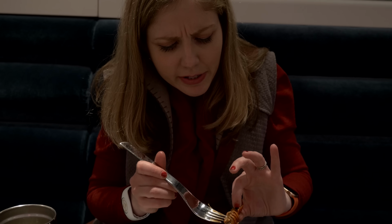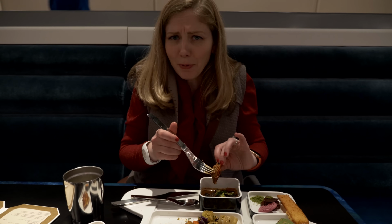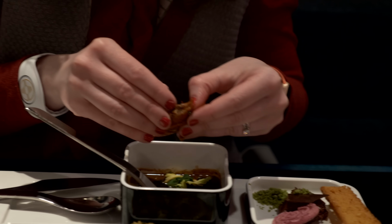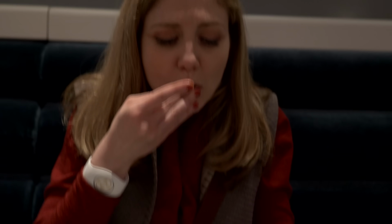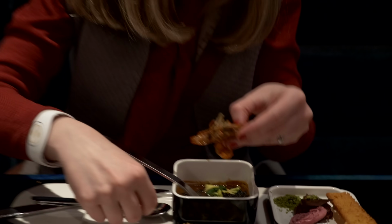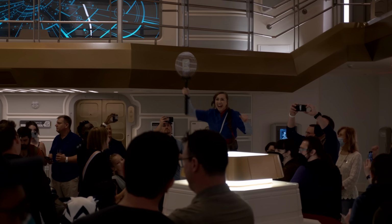I mean, I get that we're in space, but how am I supposed to eat this? Do I eat it? Am I supposed to just chomp into it? What am I doing? Am I supposed to touch it? I don't know. But you know what? Sense of adventure. You better have a sense of adventure while you're here, right? I'm making it up. No. I had a leg in there. It's crunchy. It's crunchy.